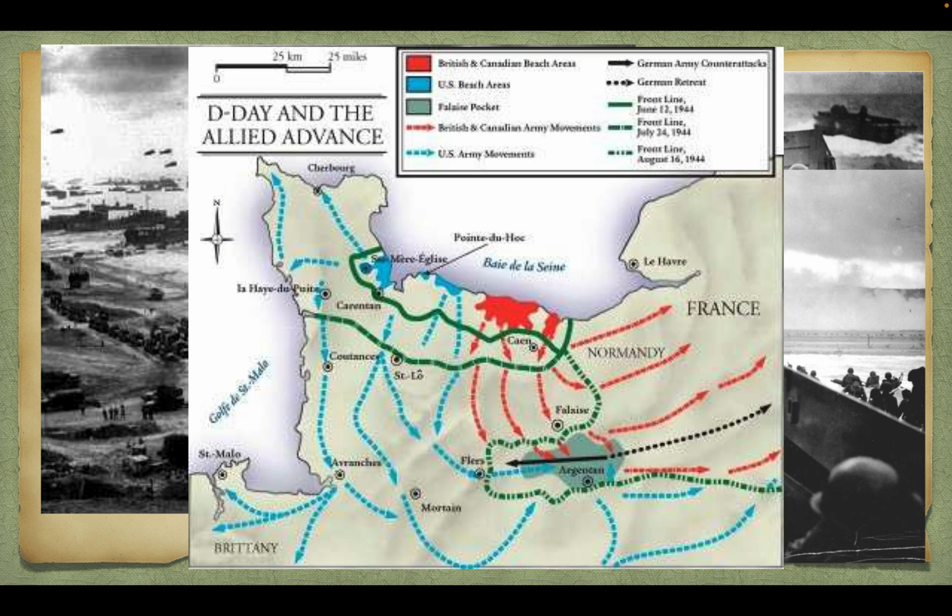And you see each one of those lines, like the green solid line and then the green dotted line, and so forth, show you where the battlefront moves to. So they're going to push down into France and then start pushing them eastward. And it's going to take a while. You see that freeing France is not going to be easy.